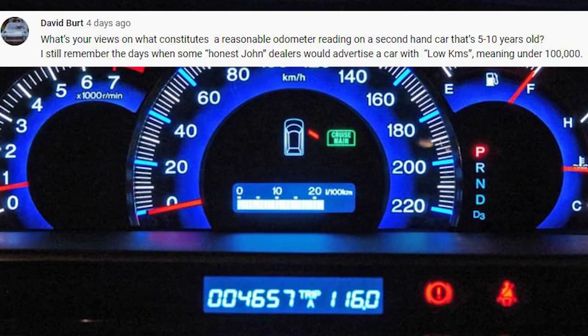Now, Birdie, our old mate, proud Victorian, says, what's a reasonable odometer reading for a 5 to 10 year old secondhand car? He remembers the days when Honest John dealers would advertise a car with low kilometres, meaning under 100,000. What do we reckon for a 5 to 10 year old car? What's good or what's reasonable or what's a bit over the top? I've got lots of passionate thoughts on this topic. I think it depends largely on the car.